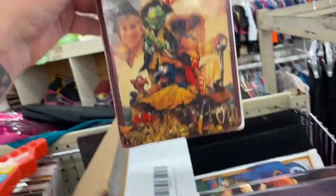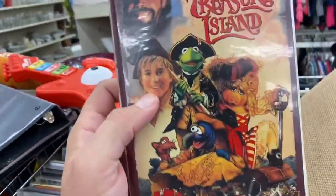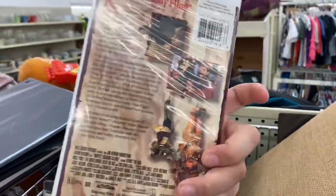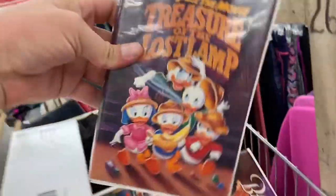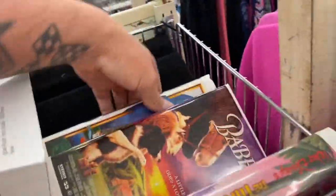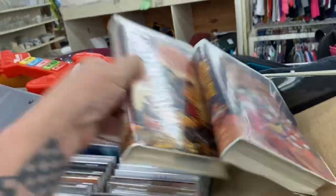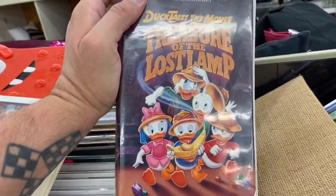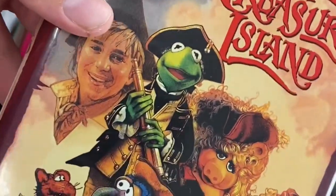Oh, check out this VHS. Muppet Treasure Island. Oh, that is, whoa, up here so it doesn't fall. That is cool. All right, I'm probably gonna snag this. Oh, look at Miss Piggy. All right, so we're gonna get that. And what is this? DuckTales, the movie, Treasure of the Lost Lamp. Swan Princess, Babe. What's this? Three Caballeros. All right, I'm definitely getting this. Maybe this. On second thought, I don't like that crack. That bothers me. I'm gonna put this back.